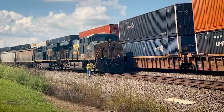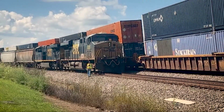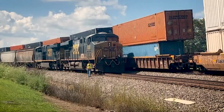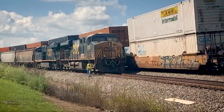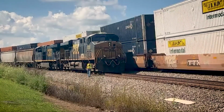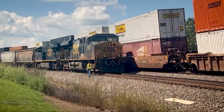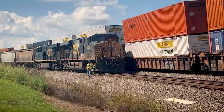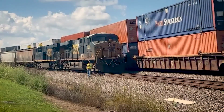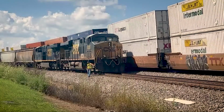If you're just joining us, this is IO25 passing L391 at Kelly, Kentucky, on the Henderson Subdivision. IO25 is running early today because the CSX Office Car Special is running this afternoon on the Henderson Subdivision. Currently it's up in Illinois. I will be doing a live stream at least once, maybe twice, depending on how quickly he moves.